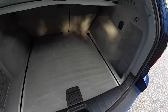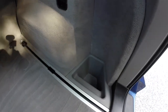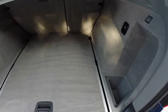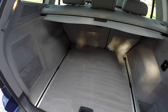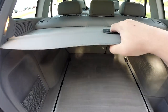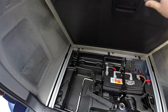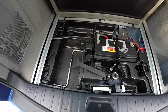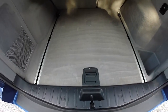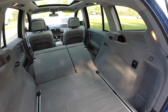Alright, looking at the luggage area, it is very nice and spacious. You have a 12 volt power point, little storage cubby, adjustable sliding tie downs, little cargo storage net, illumination, and you've also got a privacy cover. Underneath the floor mat, you do have your battery, your jack and tools. And here's a quick view with the rear seats folded and the luggage privacy cover removed.